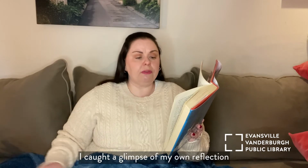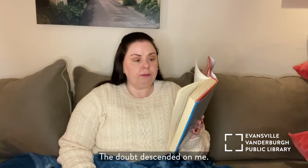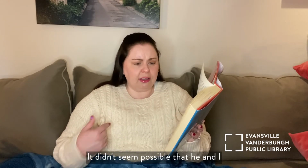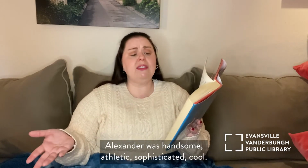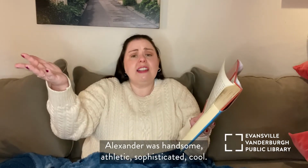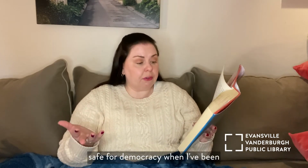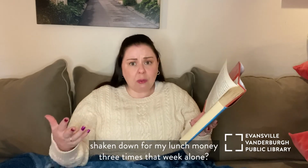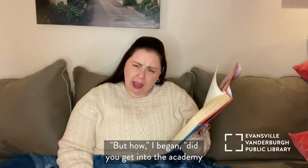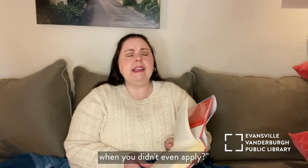I caught a glimpse of my own reflection in the microwave behind Alexander. The doubt descended on me. It didn't seem possible that he and I could have been selected by the same organization. Alexander was handsome, athletic, sophisticated, cool. I wasn't. How could I be qualified to keep the world safe for democracy when I'd been shaken down for my lunch money 3 times that week alone? "But how?" I began. "Did you get into the academy when you didn't even apply?"